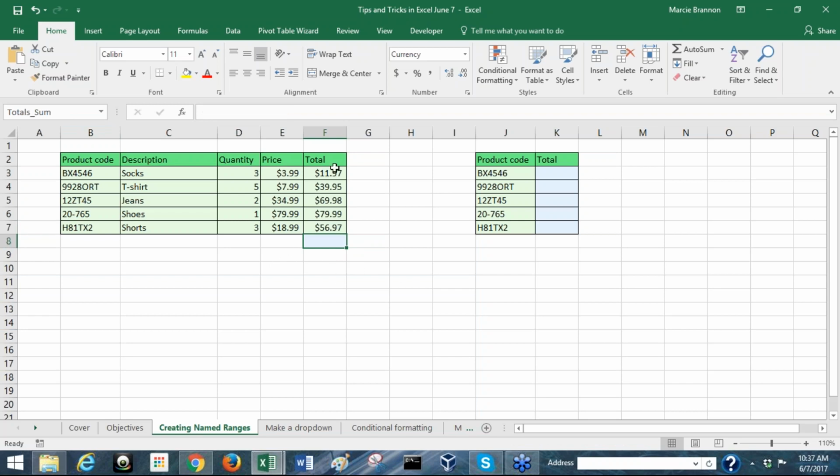Also, another little tip here: instead of typing equals sum, let me clear this out, just so you guys know. Since this is a contiguous range that we want to sum, meaning there's no spaces, nothing in between, there's a keyboard shortcut. It's Alt equals. All you've got to do is type Alt equals, and it highlights that range above it, and you can see it automatically does everything we just did in a much shorter form.